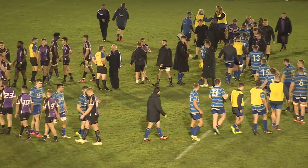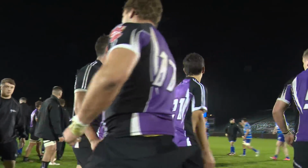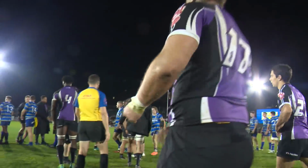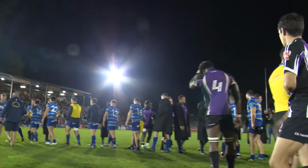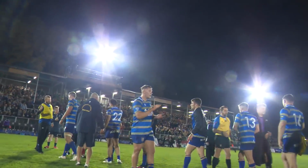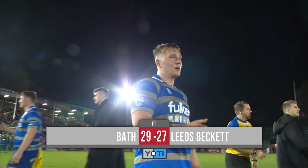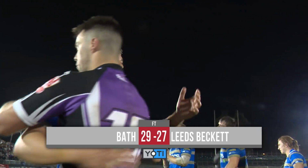What a game. Yeah, thank God for that. I think 10's finish and probably a lot of nervous lads out there come the end, but absolutely chuffed for the lads to pull through and get the win and sort of build on towards next week. What a fantastic advert for the league, but what a result for you guys, Bath.